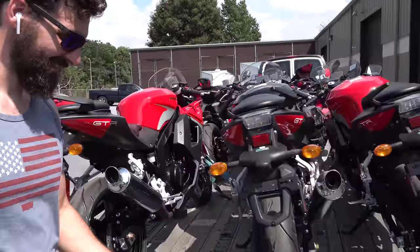So we just got here to the auction. Sean's brother is about an hour behind us with his truck and trailer with all of our bikes that we're bringing down to the auction. But we kind of know we got to get it moving because the first time we got here, it took us a while to load all these bikes up, and we don't want to have like a 14-hour day trying to get these bikes.